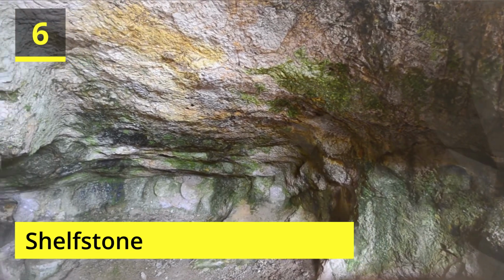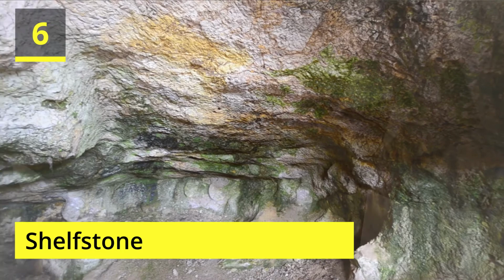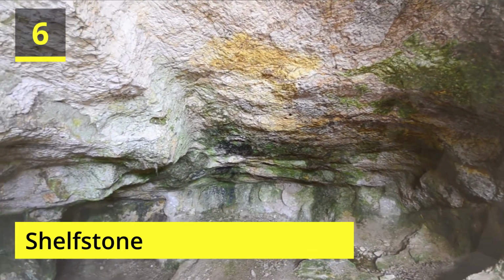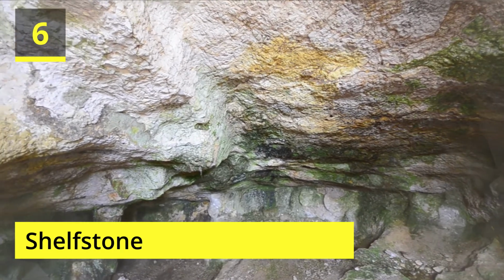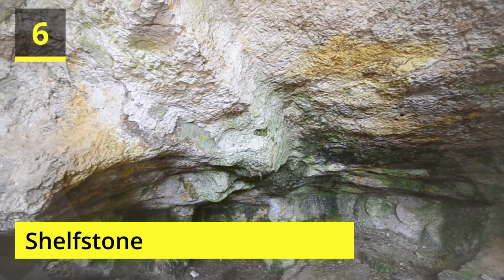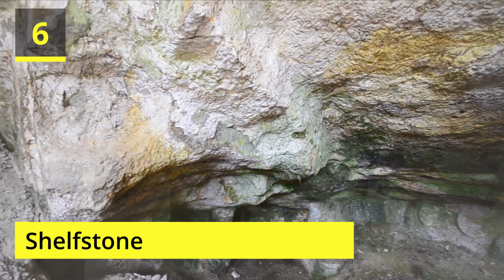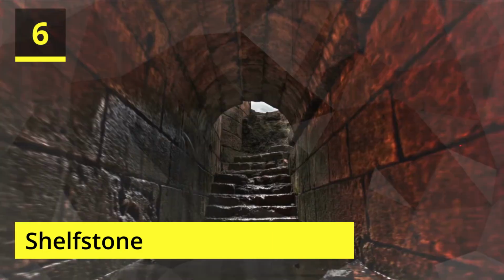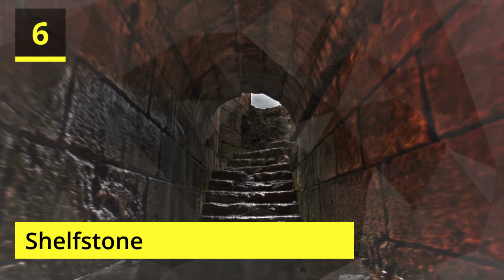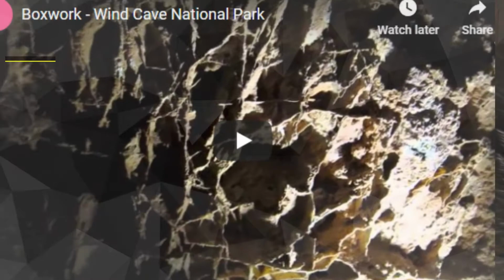It can likewise develop descending, some of the time right to the lower part of the pool, to shape tables or lily cushions. The outcome is an arrangement that can be as thin as paper or sufficiently thick to convey the heaviness of a man. In the event that the water in this way drops to a lower level, various shelf stone layers can frame in a similar zone, in some cases with various tones. The absolute most horrific shelf stone can be found in Lechugia Cave.